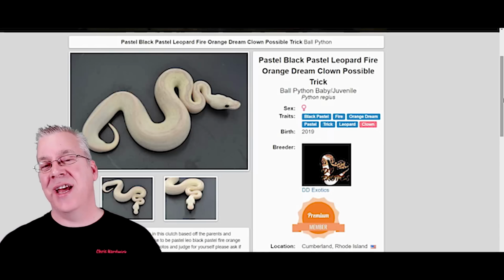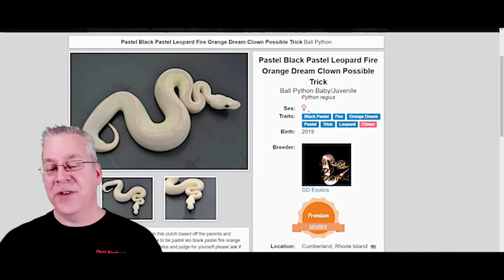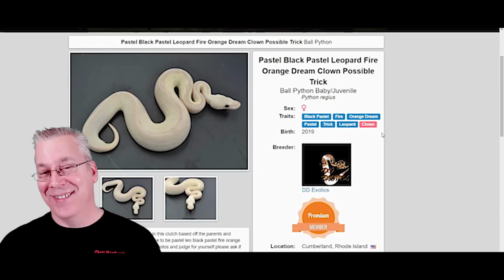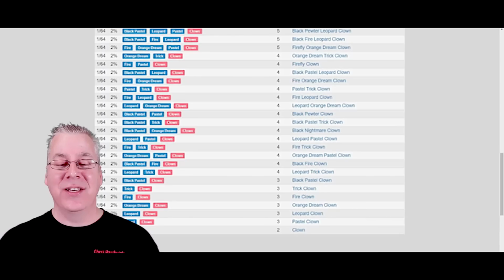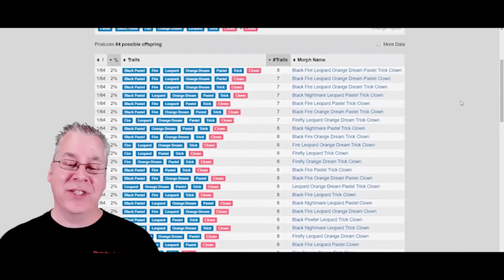together, but this snake would be a super powerful breeder because you could get a whole bunch of different combinations. As a matter of fact, this is actually the black pastel, fire, orange dream, pastel, trick, leopard, and clown, which is pretty amazing. This is actually a recessive clown. If you actually bred this to a clown, I actually plugged it into the genetic calculator and just looked at the combos. Take a look at this.